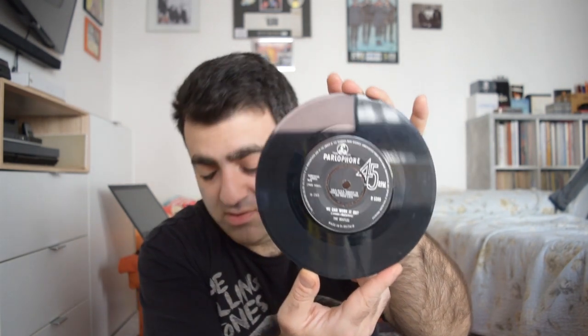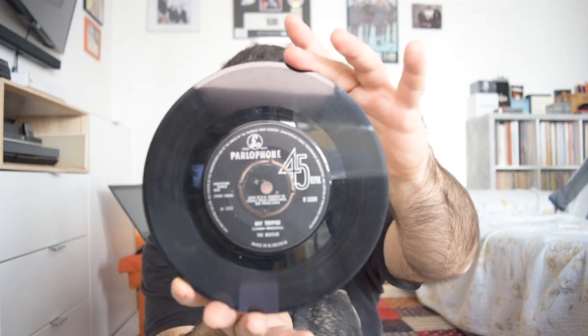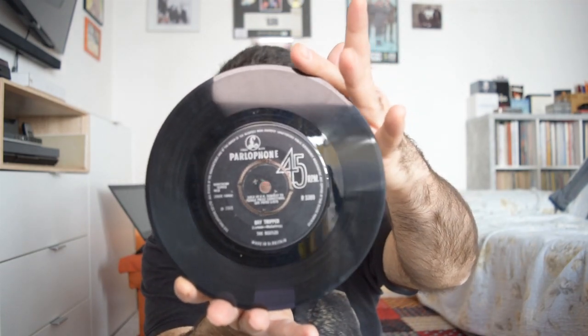Okay, next one. We Can Work It Out, Day Tripper, December the 3rd, 1965. Released on the day with the Rubber Soul album. So I consider Rubber Soul having 16 songs. Okay. What do we see here? Still has Parlophone on the perimeter, but get ready, it's going to change. KT text code, sold in UK, Parlophone logo, catalog number, matrix number, all the same, no changes. Let's go.